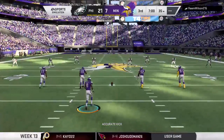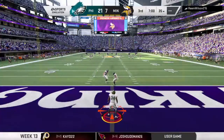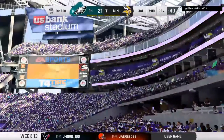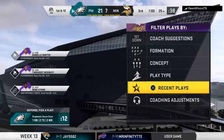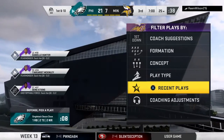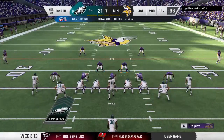So the Eagles with the lead, and they're going to get this football first as the third quarter gets underway. And no return on this one as the fair catch is signaled for and taken. The Eagles offense set to begin their next drive.